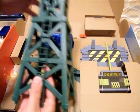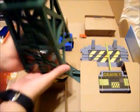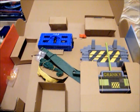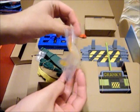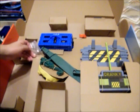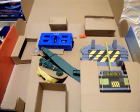Here's Cranky's base, and would you look at this? Complete solid plastic, I like it. It's actually pretty big, you can hardly see it on the camera unless I put it at an angle. The flame. Hang on.